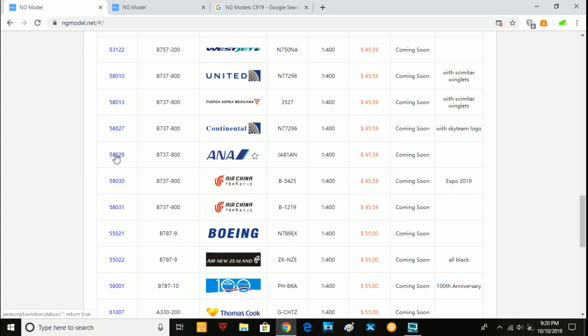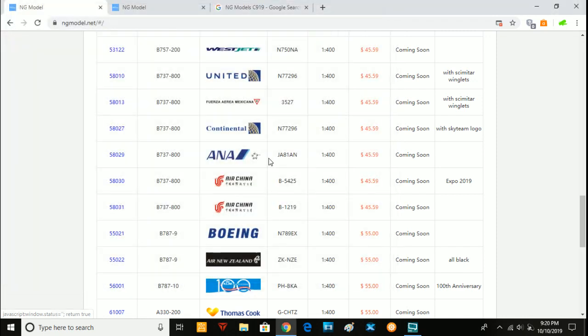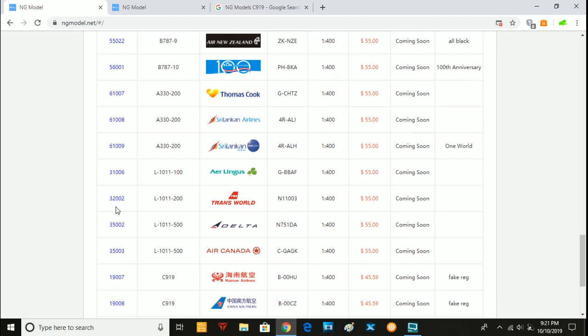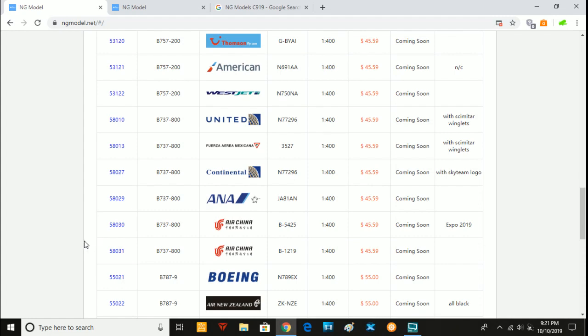Next up we have the ANA 737-800. This aircraft is JA81 Alpha November. These narrow bodies are all the same price, and then all of the wide bodies are all the same price, which I find very interesting, that they charge the same price for all narrow bodies and all wide bodies. So that's interesting to me.